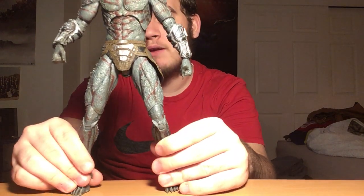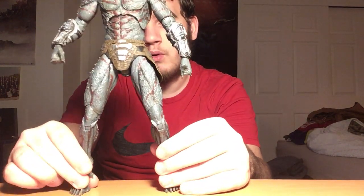Not perfect, but definitely one of the best in the Predator figure lines, due to it not having a crap ton of armor on it, because his skin is his armor. And then the feet are an issue too, which I already knew they would be. Though I can get him to stand. You can get him to stand, which is really nice.